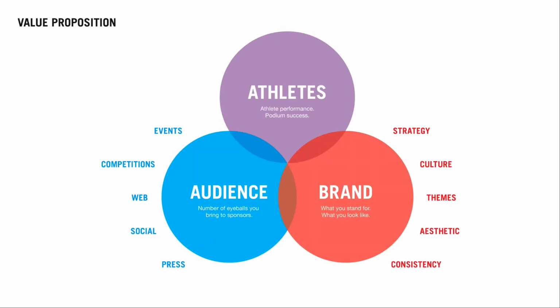So to set up the conversation a little bit, taking a step back, this is the way that we think about value, especially for corporate partners, but also a lot of stakeholders. Obviously, the athletes are your wheelhouse. We didn't put too many words around there. That's for you guys to fill in the blanks. But we'll spend most of the day talking about the bottom half and especially the right.